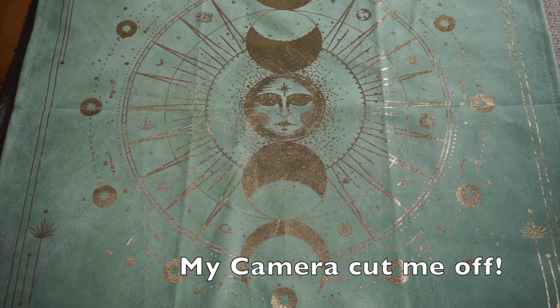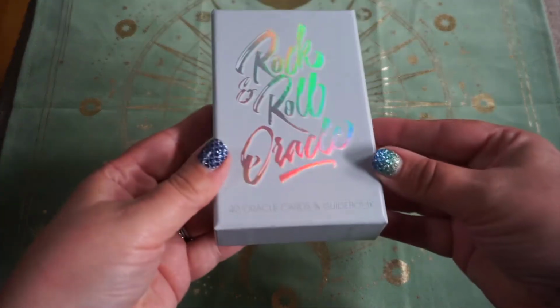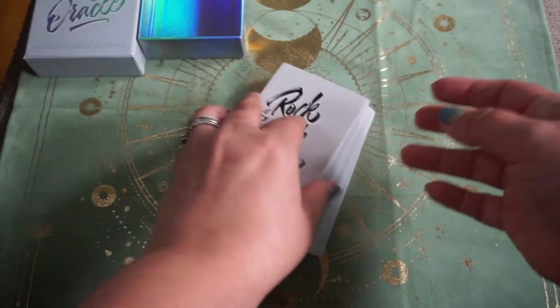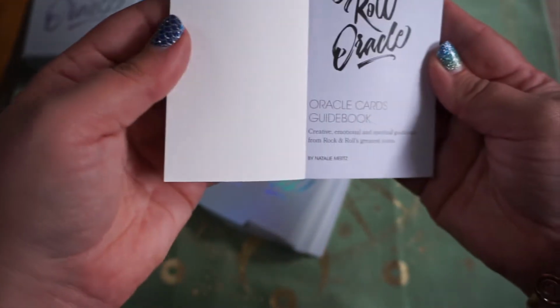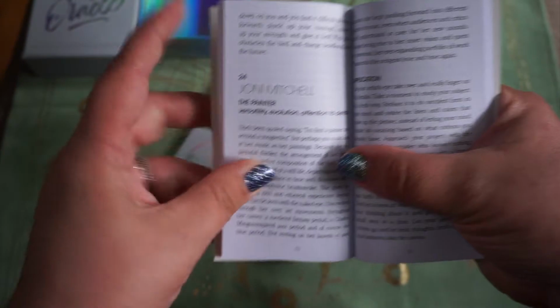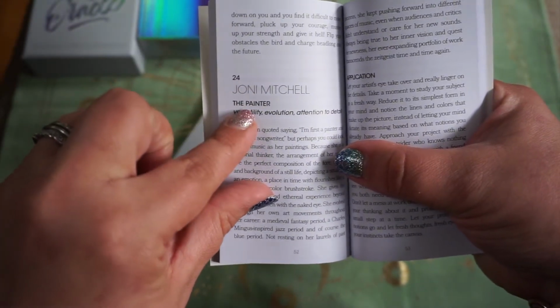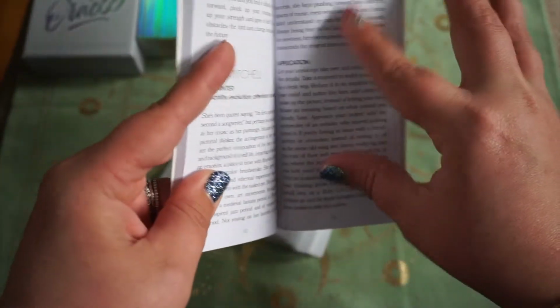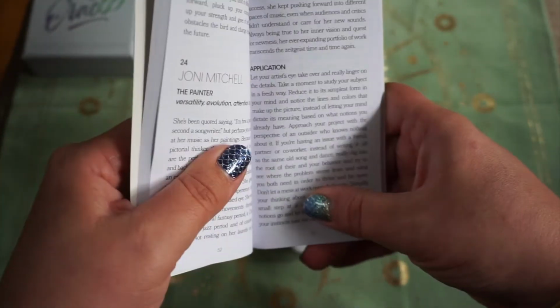Okay, next up is the Rock and Roll Oracle. And it has this beautiful holo on the outside of the box, on the back of the box as well. And inside the box, as you can see, absolutely beautiful. And this deck is by Natalie Mertz. Here's your guidebook. When you open it up, you have the card number, who is on the card, their title, and some keywords. You get a description or message of the card, and then there's the application.